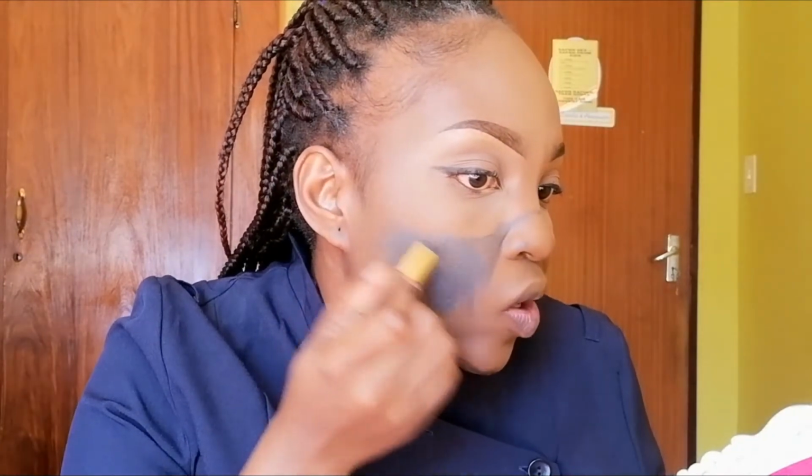So as I have outlined my mask, I'm gonna sort of color it. Color my mask. Color everywhere using the lipstick. Oh, I love what I'm seeing. Love it, love it, I love it.